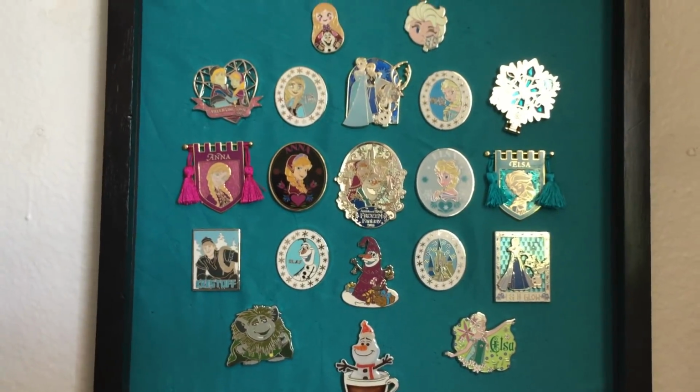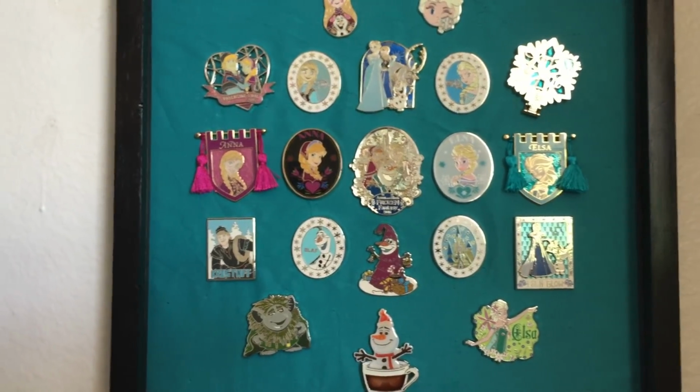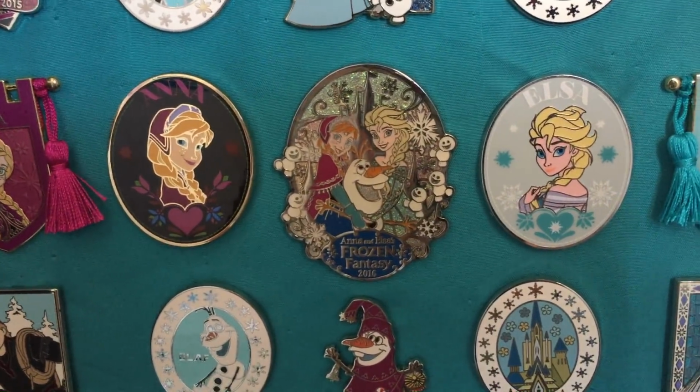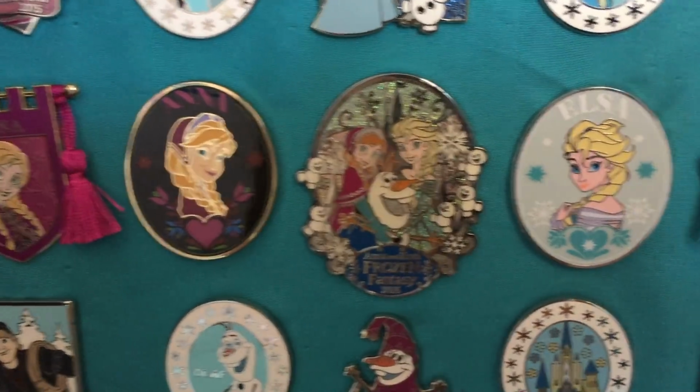This is the last of the pins displayed on my wall, which are my Frozen pins. And like I said, I had to move them into their own little display since I was running out of room on my corkboard there. The center is a nice Tokyo Disneyland pin. And then on either side, I have these Anna and Elsa pins.